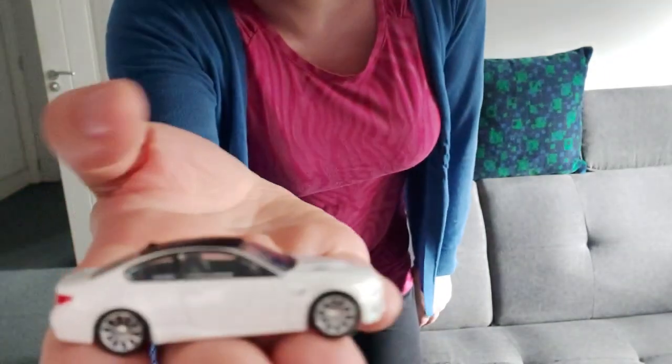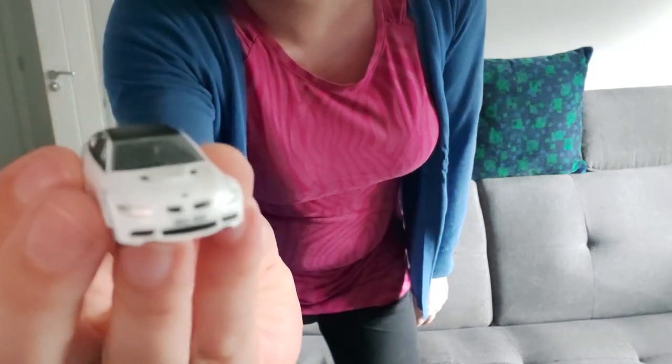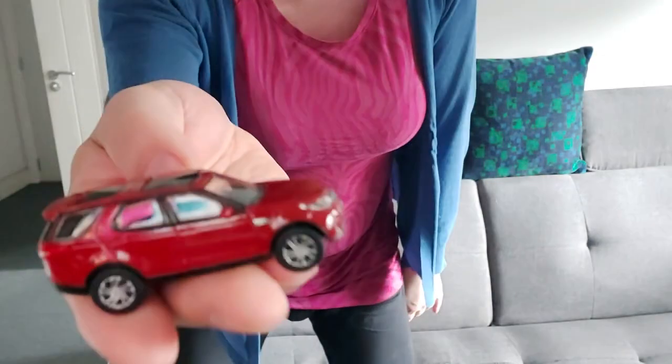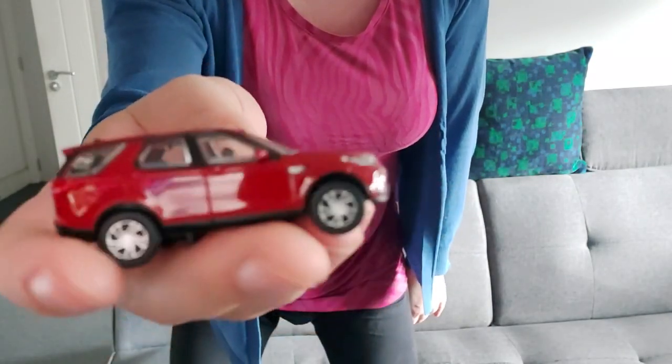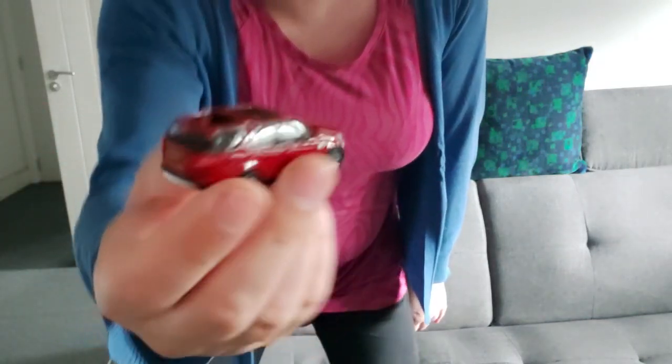But additionally to that, I've also picked up a white BMW Coupe, which is, these are all Oxford die-cast. And also I've picked up a Disco, so a Land Rover Discovery, which is really quite pretty.